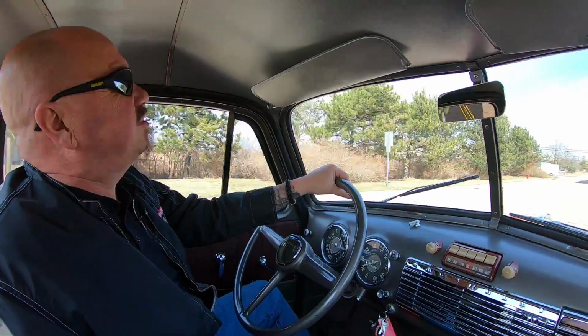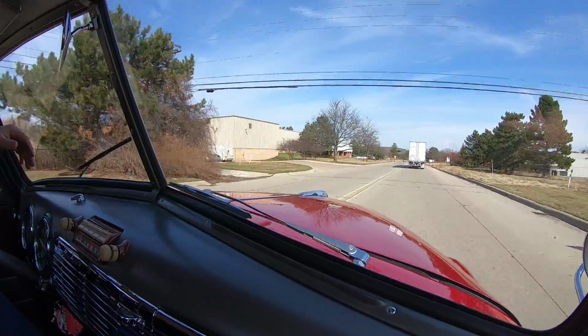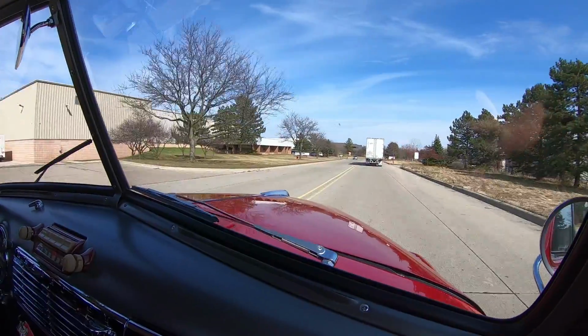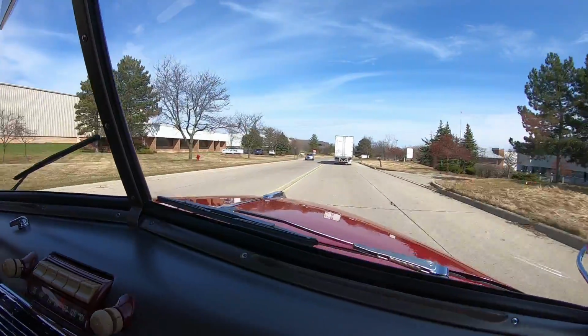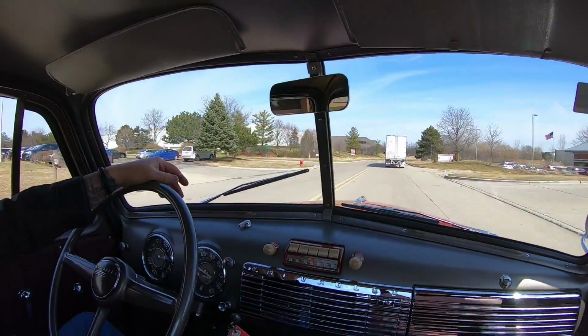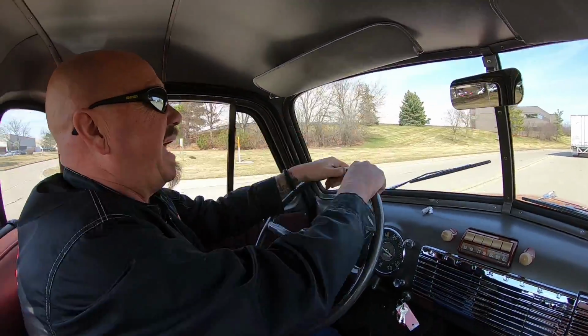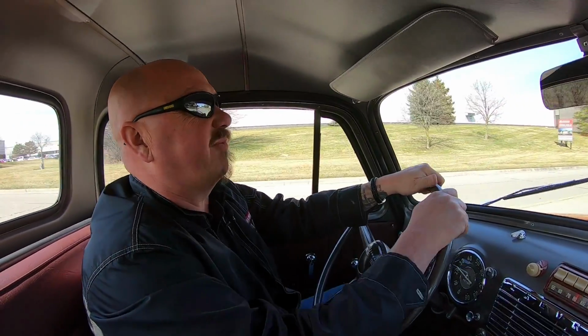All right, 52 Chevrolet pickup truck time, guys. You want to talk about sweet? This is sweet right here. Resto modded out with a V8 under the hood. We're looking old school and stock on the outside, 5-window, beautiful paint, driving awesome, feeling awesome, looking good.